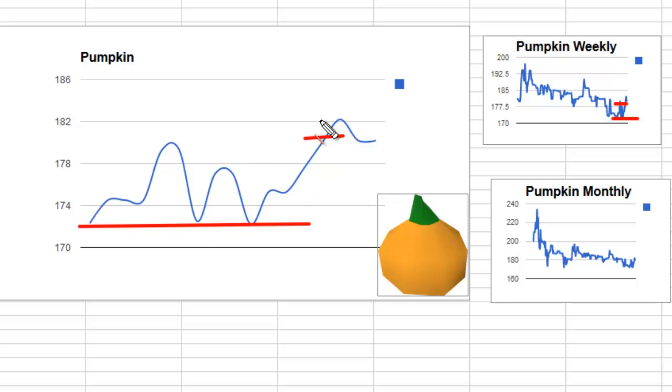And this would have been profitable for a few million gold pieces over just a few hours if you had been paying attention to this type of intraday trading signal.